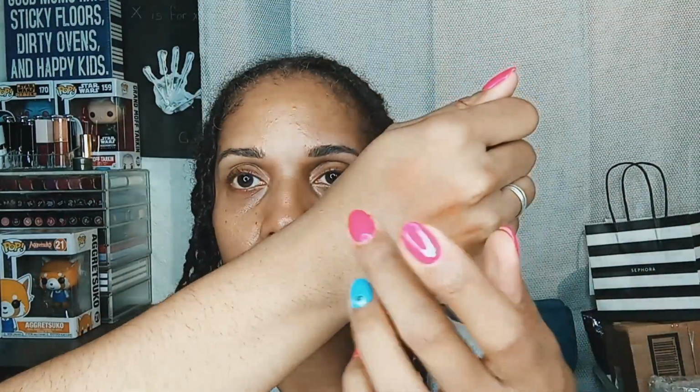Now this color is bright, but I wanted a coral because I'm trying to get into corals. So let's go like this. We're going to swatch it. That's what it looks like on my finger. It's almost got almost like a neon to it, but not really. Let's swatch it right next to the other one.